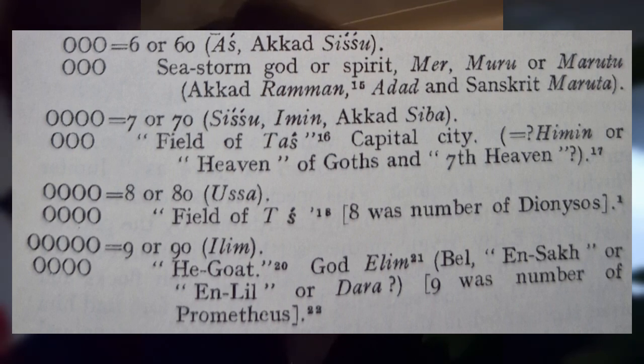You know, I'm guessing this all ties into numerology, and there's a lot more to it than what's just in this book here that's being presented. 8 perfect circles equals 8, or 80. Usa, field of Ts. 8 was the number of Dionysus. Interesting. 9 equals 90. Ilim, he-goat, god Elim.